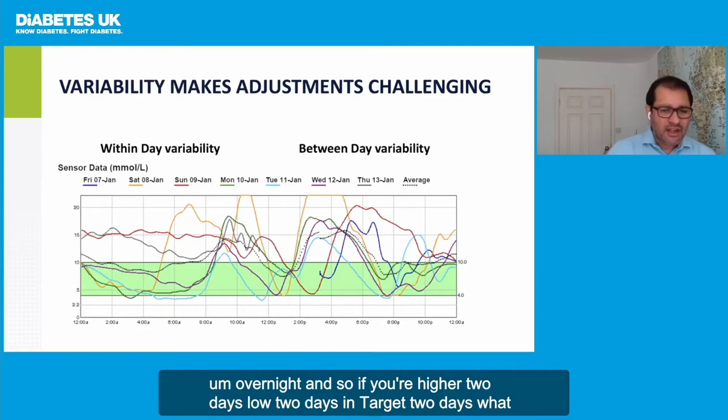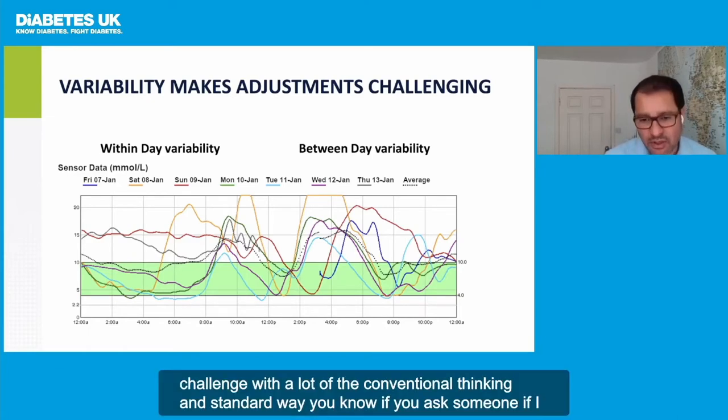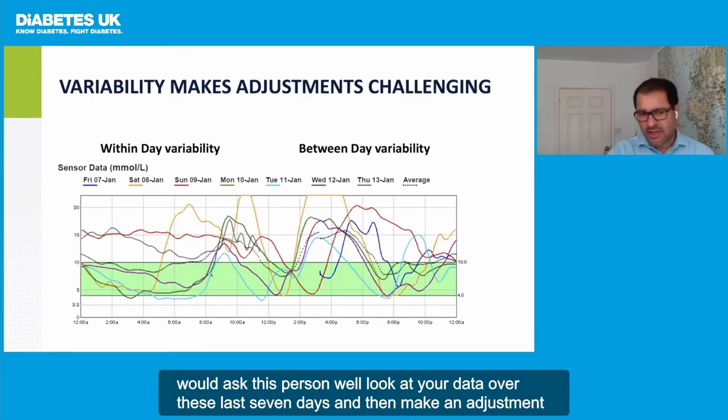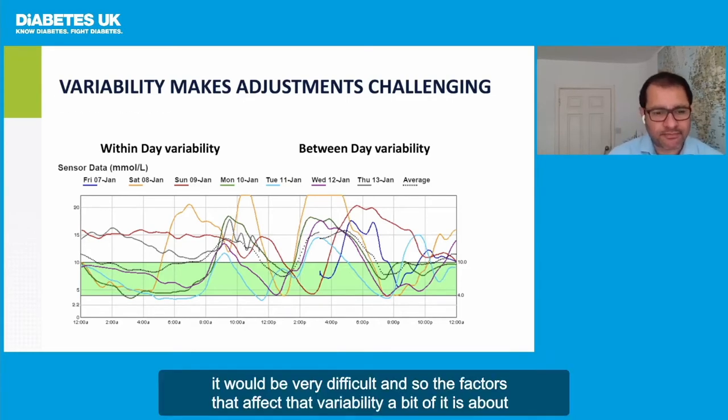And so if you're high 2 days, low 2 days, and in target 2 days, what do you do with your background insulin? Do you increase or decrease it? That's been a major challenge with a lot of the conventional thinking and standard way. If I would ask this person, look at your data over the last 7 days and then make an adjustment, it would be really difficult.